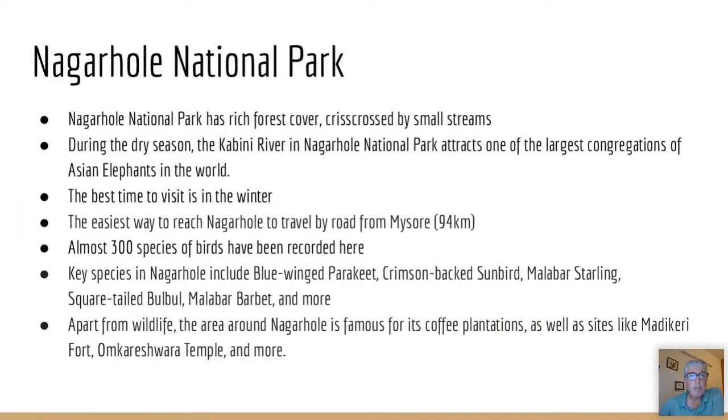Okay, and then continuing, we've now gone south of Mysore. We're in Karnataka still, and Nagarhole National Park, which is a famous national park in this part of the world, in particular around the Kabini River in Nagarhole, which is famous for one of the largest congregations of Asian elephants in the world. It's actually a man-made reservoir, but particularly in the dry season when the water levels drop, animals, especially elephants, come down to the water in the afternoons to drink. And it can attract sometimes up to 200 Asian elephants, a real spectacular sight.